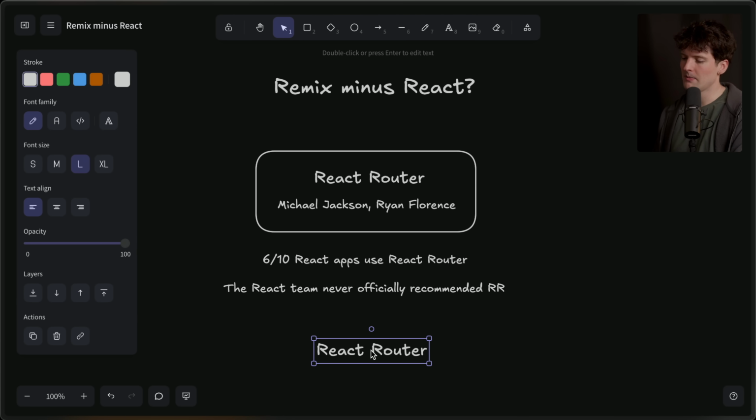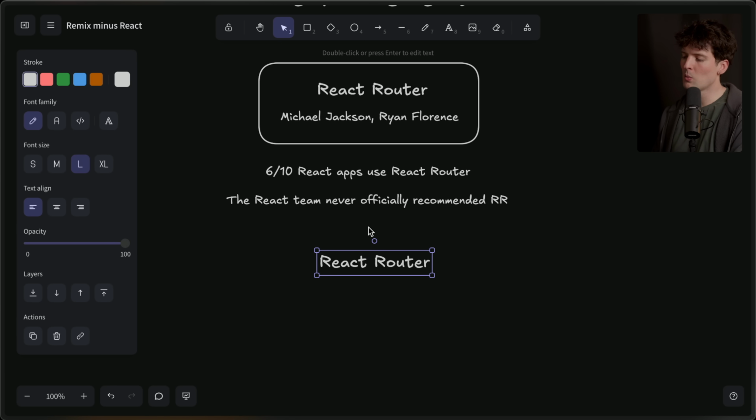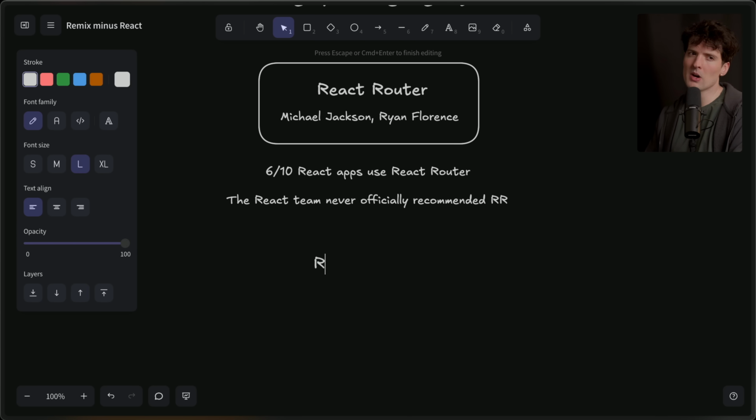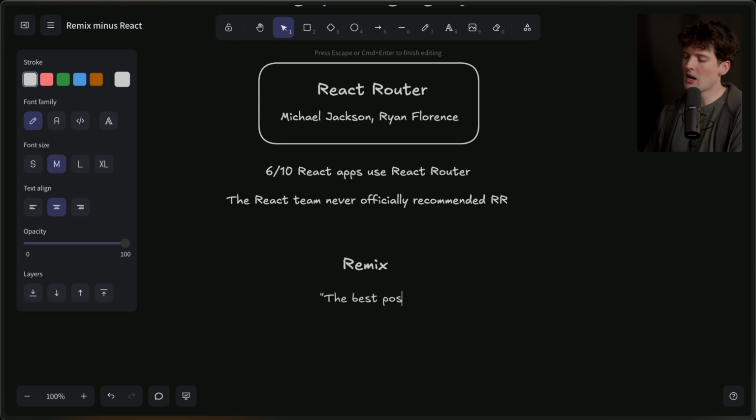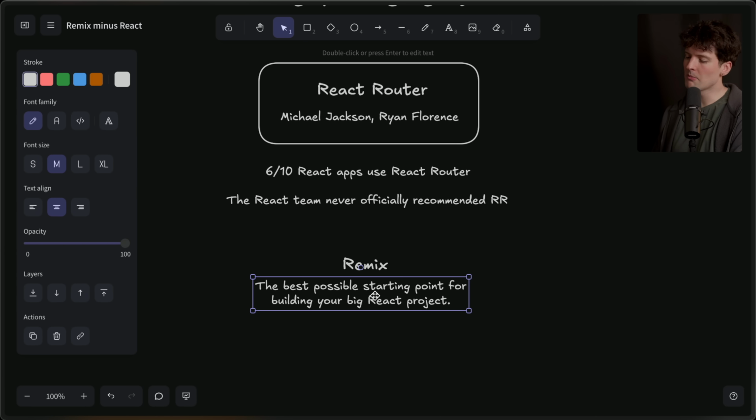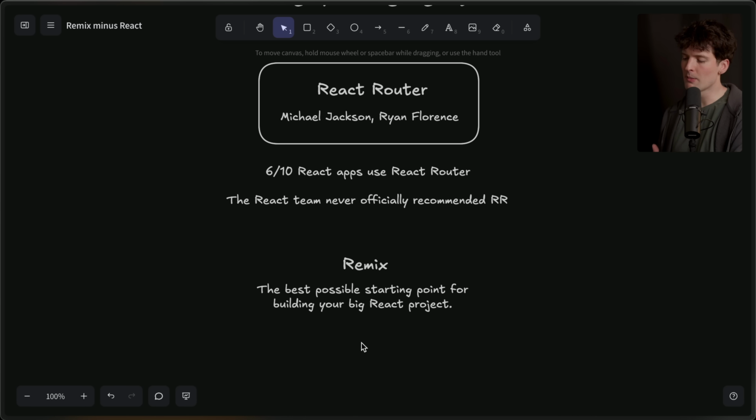And they wanted to rethink it. They wanted to rethink what building with React looks like. You could say they wanted to remix it. I'm sorry, I had to do the pun. That's what Remix was built for. Remix was the best possible starting point for building your big React project. They had seen all the pain points that these companies were having, from massive compilation times, hot reloads that barely worked, giant waterfalls of data preventing things from actually loading properly in the browser. They saw all these pain points and decided it was time to make a better starting point.